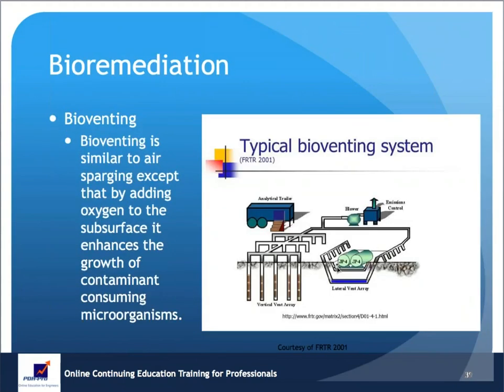Bioventing is similar to air sparging, except instead of adding an oxygen releasing chemical, you're actually pumping air. You're pumping air into the subsurface, both above and below the water table, to increase the amount of oxygen, especially below the water table. You're increasing the amount of dissolved oxygen. And this enhances the growth of these contaminant-consuming microorganisms.